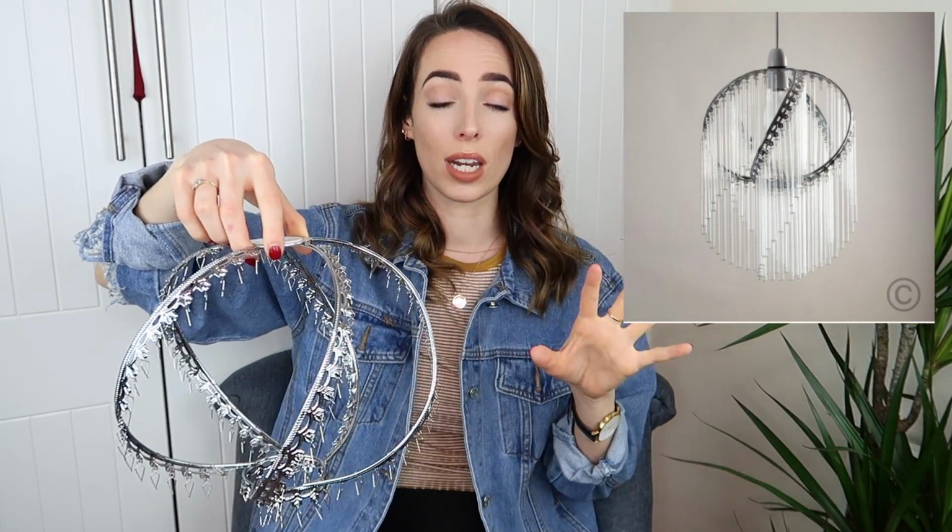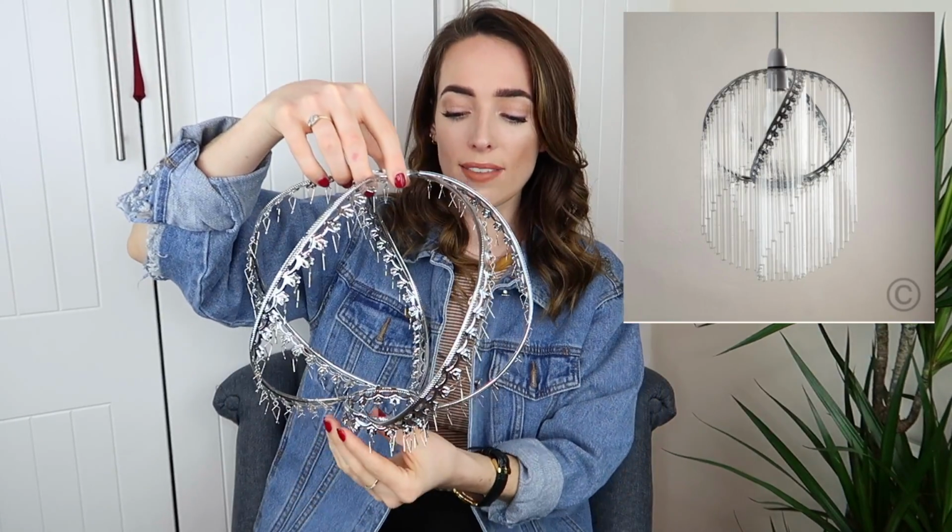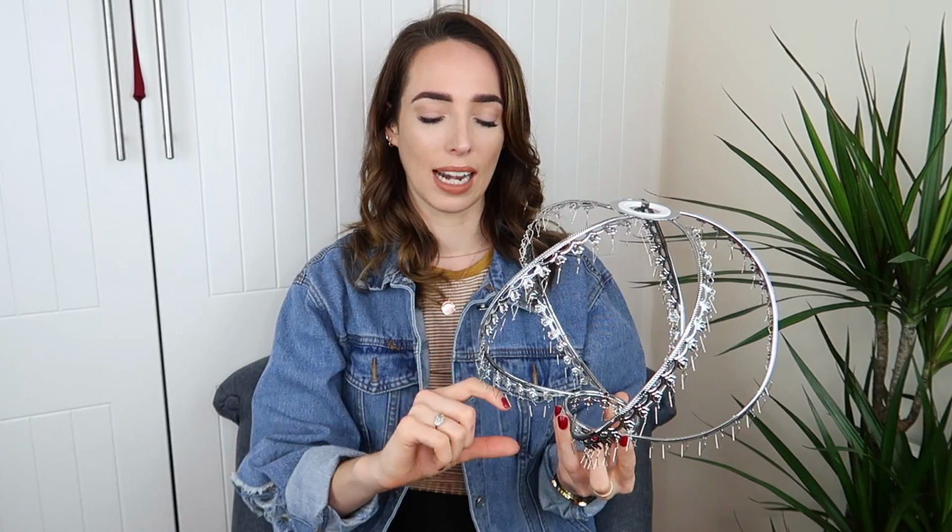Now again, it's going to look crazy because there are no hanging things in it, so I'm going to put a picture here so you can see what it is supposed to look like. But it arrives like this, and all you have to do is pop on the little glass pieces. They ship them separately so they don't get damaged, which I think is brilliant. So I think I'm going to spray this gold as well, and then I'll pop all of the glass tubes on it, and I think it will look so cool.